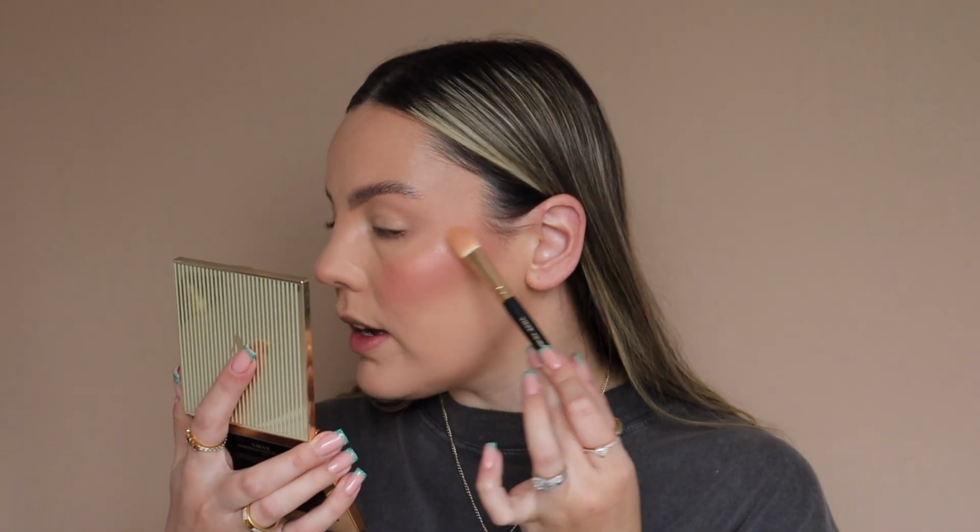And then for some more glow, because I love this formula, this is the Vive palette. I'm going to go in with, was this the highlight brush? The Vive highlight brush, and I'm just going to go into that highlight shade here. I'm just going to add some more up here.